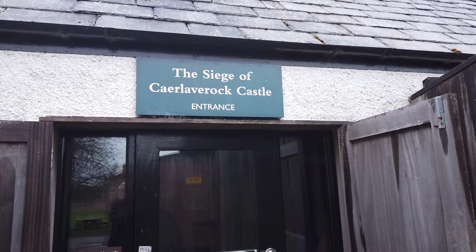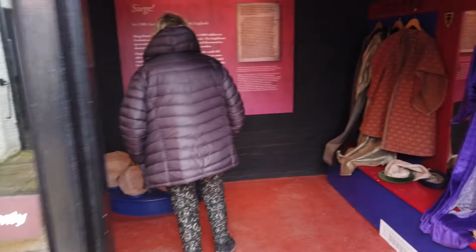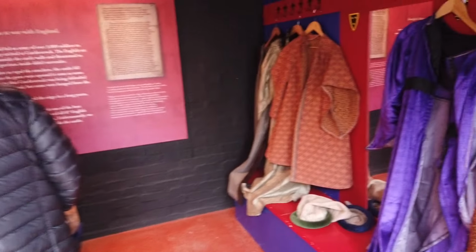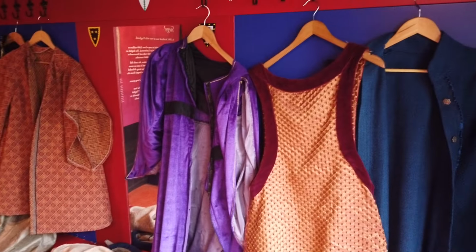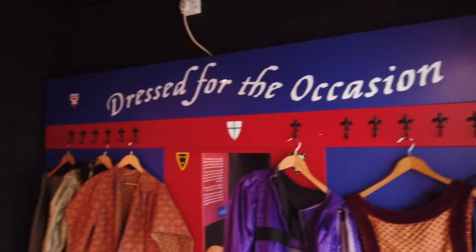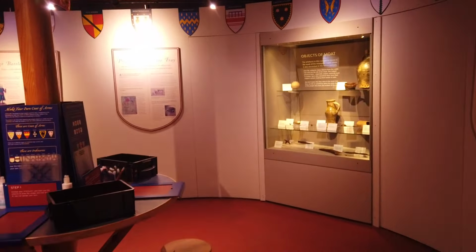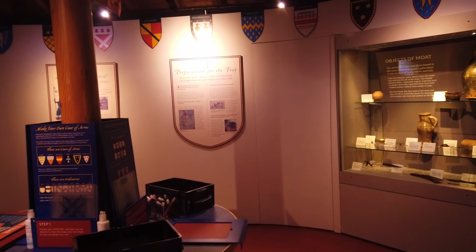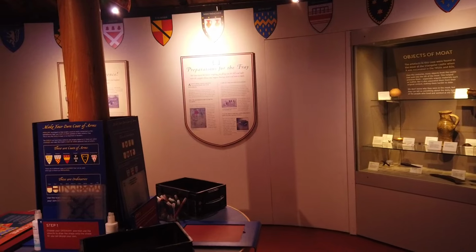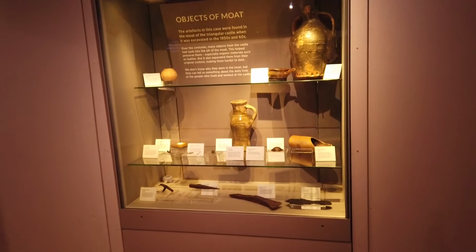There's an exhibition here as well, so we'll go in and have a look. Ticket holders only, but we are ticket holders. So here we go. And here you can borrow a dress and dress for the occasion. Let's go around here and see what it's all about. Here's the... Oh, these are things that they found in the moat when they drained it.